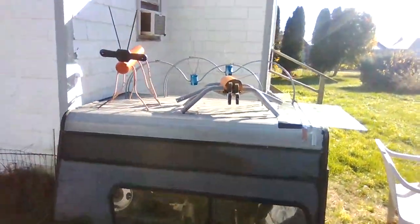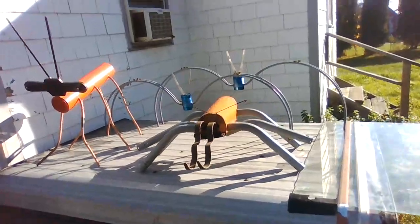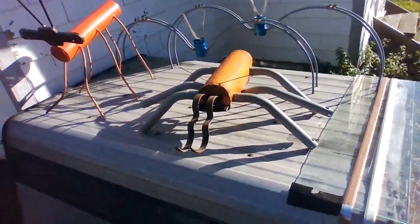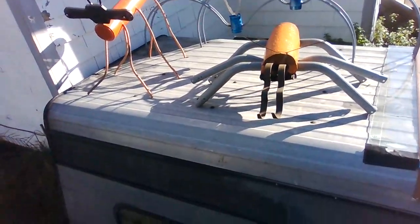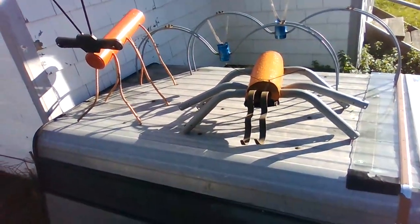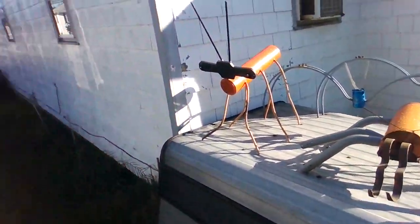Brought the Halloween stuff out from the front yard. I got to find a place to stuff it. I'm probably just going to put it up under the house till next year. Get it out of the way.